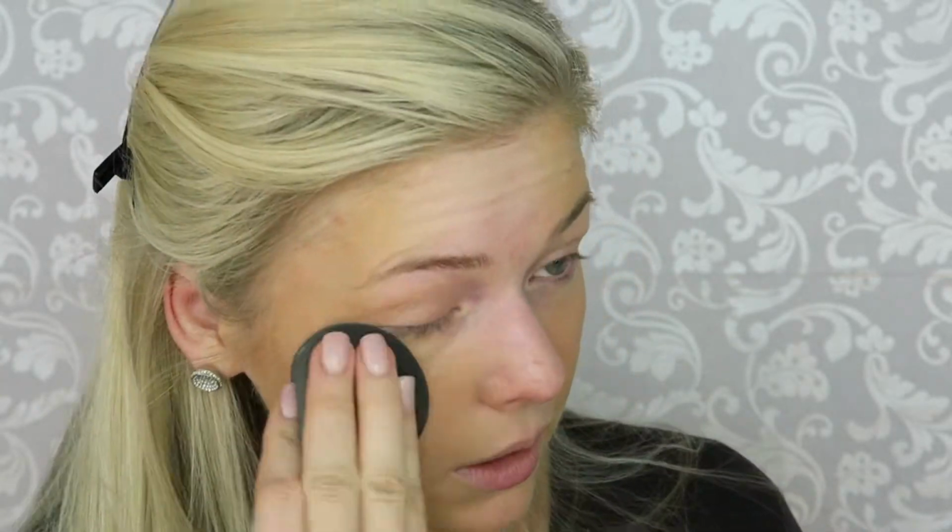Like, it's doing a really good job. It's quick, it's spreading it out, it is blending it out. It's not sinking into my pores too much on this side of my face, but it's almost like there's no dampness. I'm just missing that hydration factor, I feel like. This side is a hot mess. I'm trying to save it so that we can do concealer.